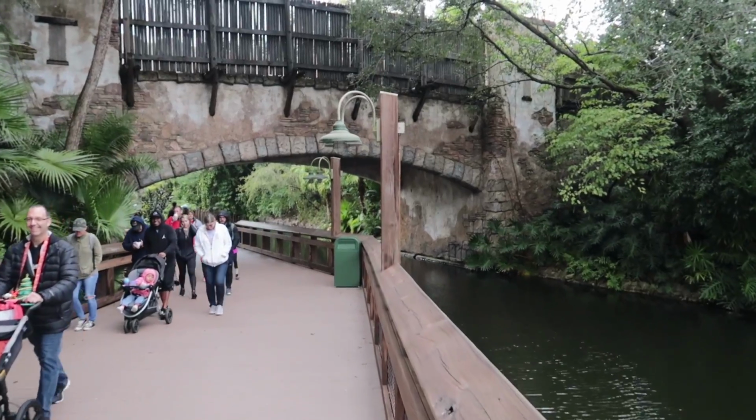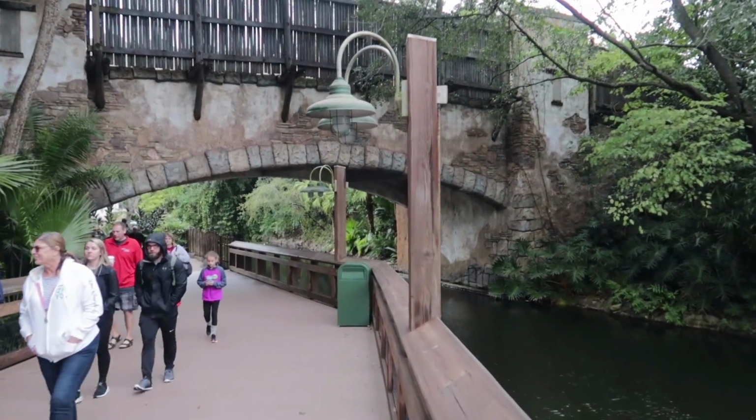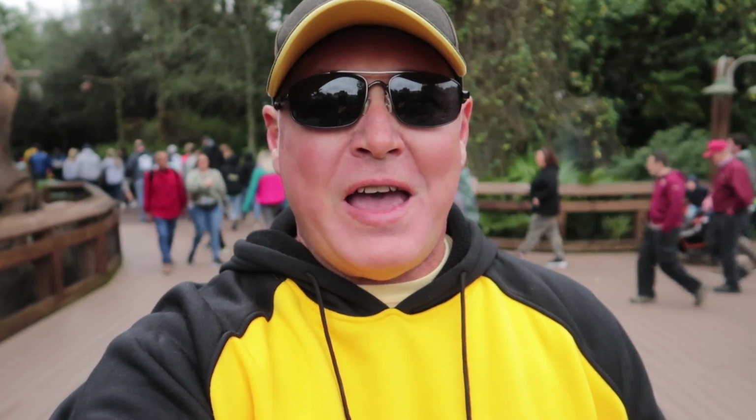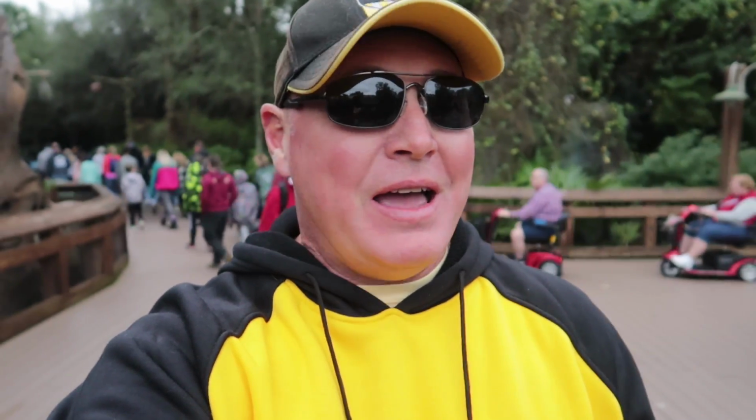So let's wander around the park. Let's see what else we can find. I've got another cool fast pass or two I want to do as well. One of those fast passes is for Everest. I think I'm just going to let it expire. It might be a little too cold for me to go on Everest.